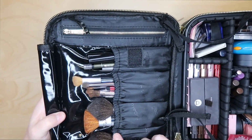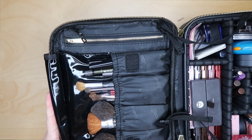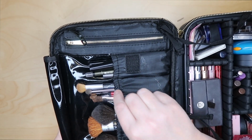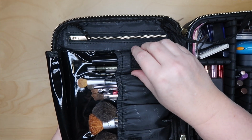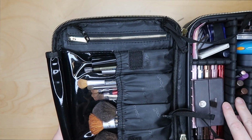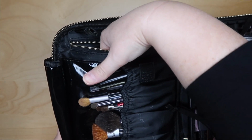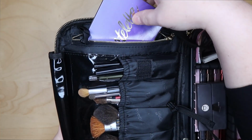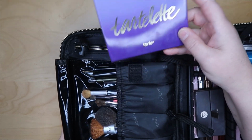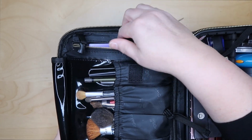It's great. And I only have a few brushes. That's all I need. I have a foundation brush, a powder brush, a cheek blush brush, and then all my eye tools, and then some extra pencils and mascaras that are too tall to fit in the case. And then this side pocket here is great. This is where I keep, actually I only keep 1 extra palette in here. If you have a bigger palette, it'll fit. But I love this Tartelette palette. This is a staple in my collection, and unfortunately it doesn't fit in the main side, so I chuck it here.